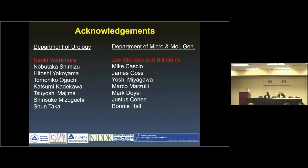So this work was done in two different departments. Naoki Yoshimura and several of his postdocs did the experiments that I'll show you most of the time. This is the targeting experiments to the nociceptors in the ganglia in the bladder experiments. Dr. Yokoyama was involved in doing the work with the enkephalin response. And in my lab, along with Bill Goins, we've done the rest of the work looking at the glycine receptor using glycine. Yoshi Miyagawa was the person that developed all these interesting vectors that we've used. Marco Mazzulli was the person that created the transgene viruses, and Mark Doyle was involved in the targeting experiments. Thank you.